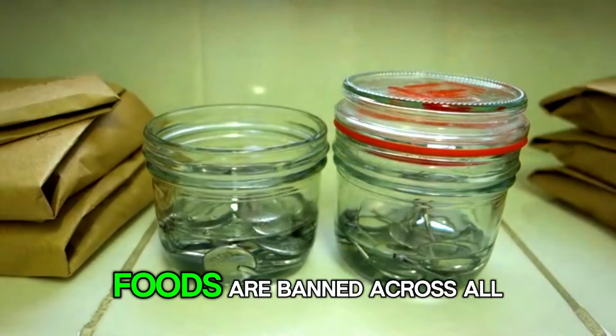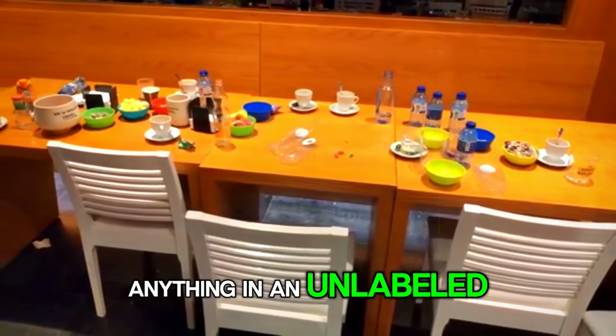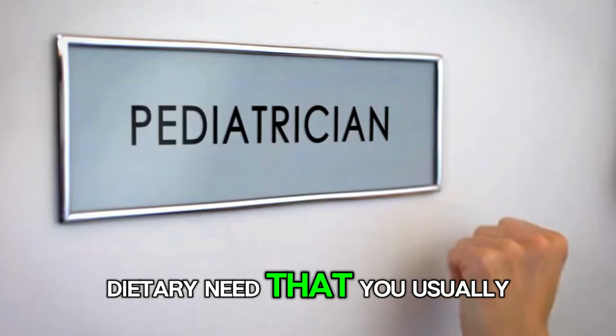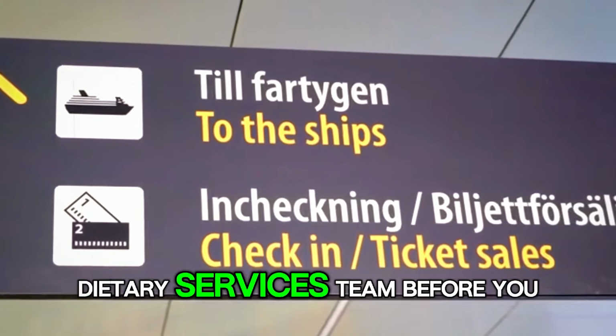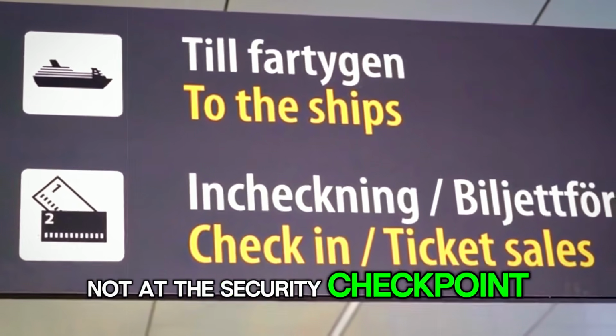Homemade or home-canned foods are banned across all lines. Anything in an unlabeled container falls under this restriction too. If you've got a specific dietary need that you usually manage with homemade prepared foods, the conversation to have is with the special dietary services team before you sail, not at the security checkpoint.